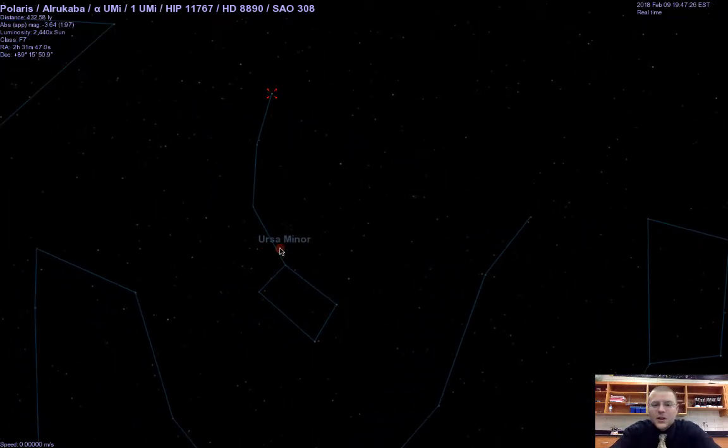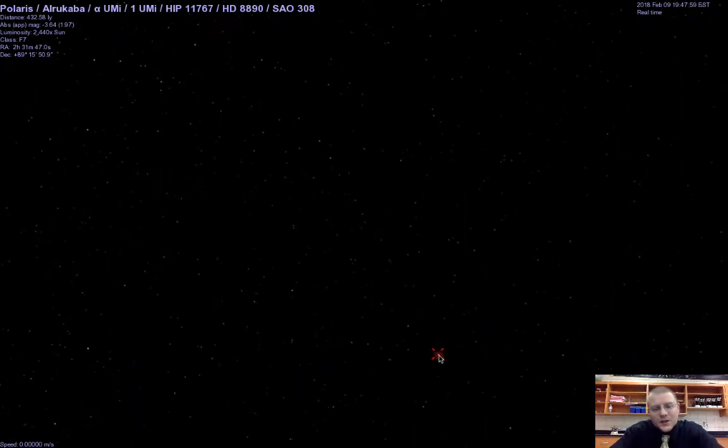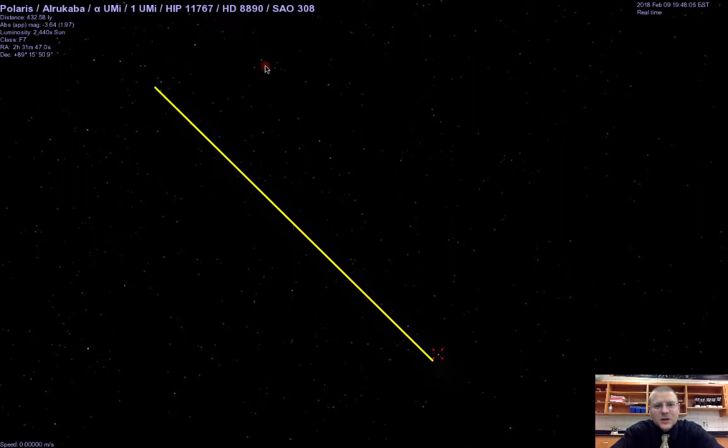Now another constellation that's up here in the northern sky, we can trace this constellation by using the pointer stars in the Big Dipper again, taking that same straight line I took through Polaris, but if I go a little bit further and I take a straight line from Dubhe through Polaris, I'll run into this W shape up here. This W shape here is Cassiopeia the Queen.